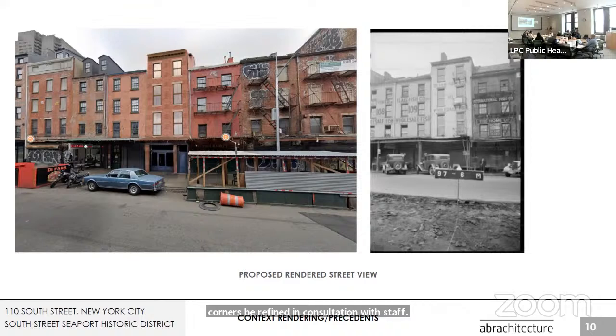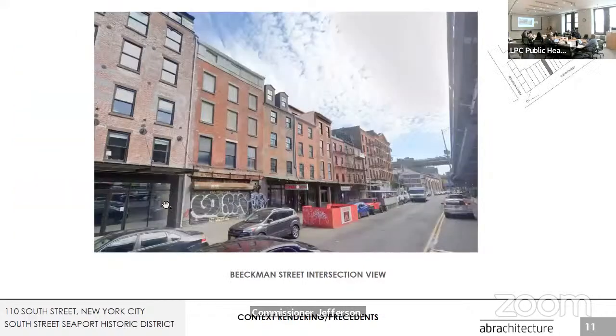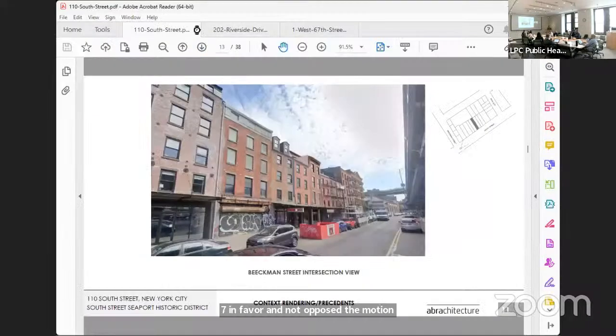And Commissioner Chen, would you second that motion? Second. Mark? Chair Carroll, Aye. Commissioner Bland, Aye. Commissioner Chapin, Aye. Commissioner Chen, Aye. Commissioner Ginsburg, Aye. Commissioner Jefferson, Aye. Commissioner Lutfi. With 7 in favor and none opposed, the motion passes. All right, approved. Thank you guys very much. Thank you.